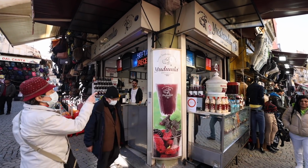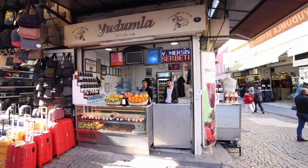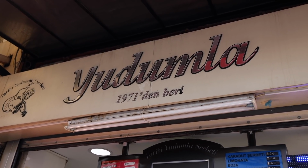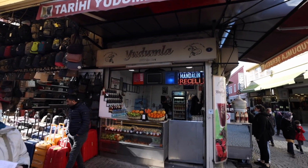From 1971. So we're going for sherbet here, which is going to be like a Turkish sherbet. I keep always kind of thinking of sorbet when I hear this, but that's not quite right. It's going to be a drink, a fruit drink. It can be water, spices, and sugar. This place has been here since 1971 in this location.